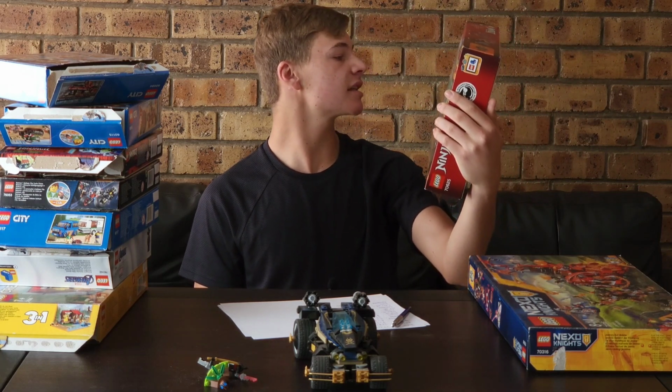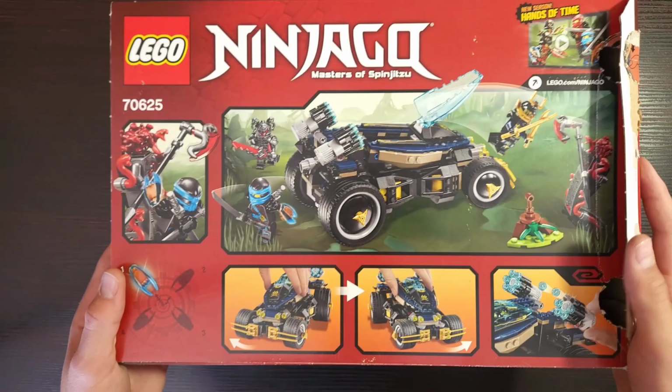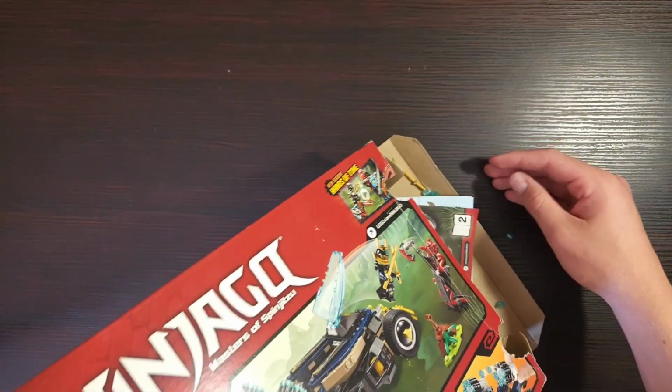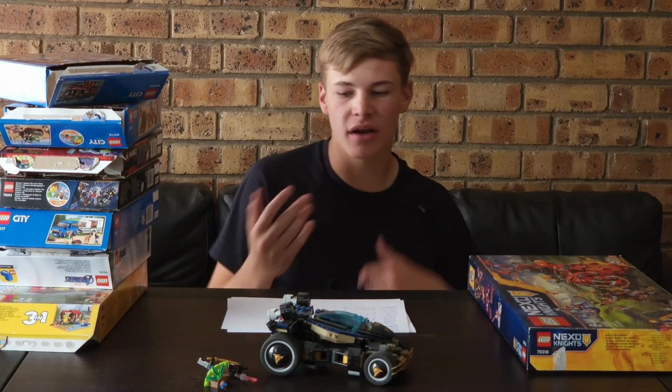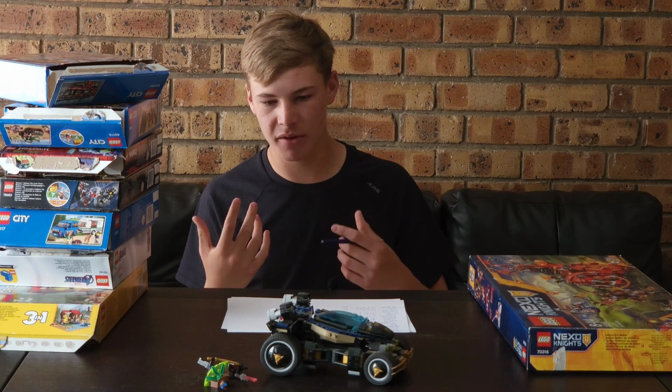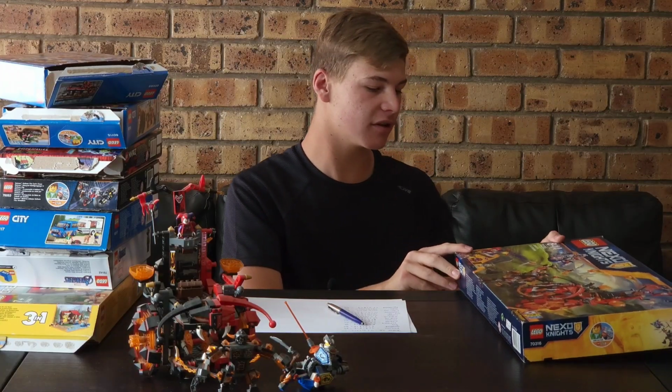Set 70625. Now, apart from Hands of Time being a Ninjago season not received as the best of seasons by critics, what a set, man. Incredibly fun to build. I can't remember when I got it, which probably penalizes me because, I mean, that makes me sound like a spoiled brat. But I can remember building it, and I was really impressed by the way this thing turns the wheels into each other. Now, Jestro's Evil Mobile.